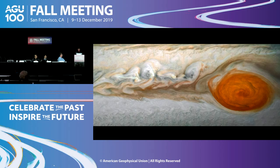This is one of my favorites of the Great Red Spot. The Great Red Spot perturbs the atmosphere in its latitude band. It moves at a slightly different speed relative to the clouds in its latitude band, and so it pushes up this amazing turbulence in front of it.